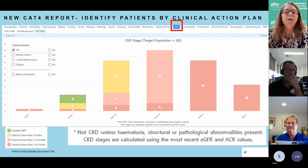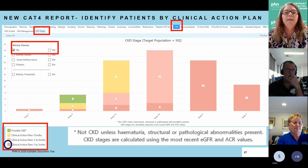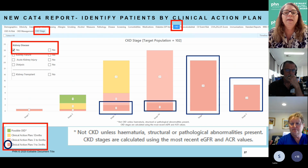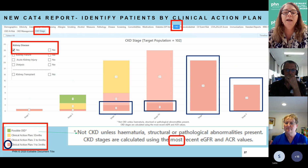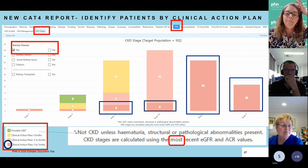This is a new report. I'm pretty happy. The RPHN advocated pretty strongly to PENCS that there really wasn't a report that allowed us a way of searching by stage for persons that were already diagnosed to get their names in your practice. We don't see it, but you can in your practice.